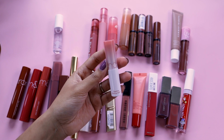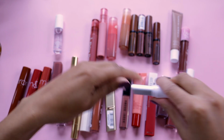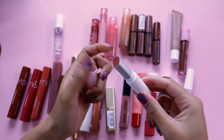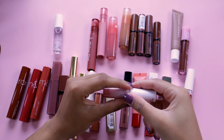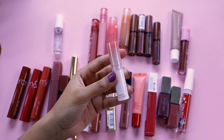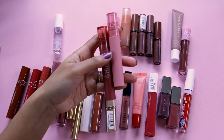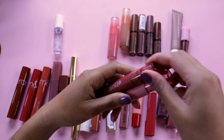Next, I have this Glasting Melting Balm from Amuse, and this is in the shade Kaya Fig, which is a really nice My Lips But Better shade on me. But the scent of this one, it's not even like a gentle sweet scent. It feels like a very heavily floral fragrance, and I cannot gel with that, no matter how beautiful the product is.